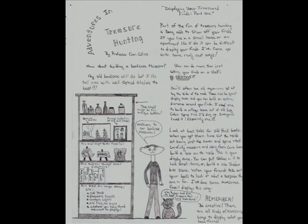Adventures in Treasure Hunting, displaying your treasured finds. How about building a bookcase museum? Any old bookcase will do, but I like tall ones with well-spaced shelves the best. Part of the fun of treasure hunting is being able to show off your finds. If you live in a small house or an apartment like I do, it can be difficult to display the items that you find.